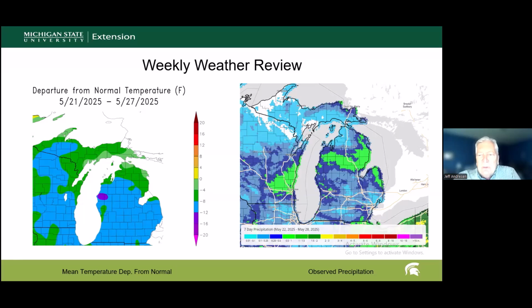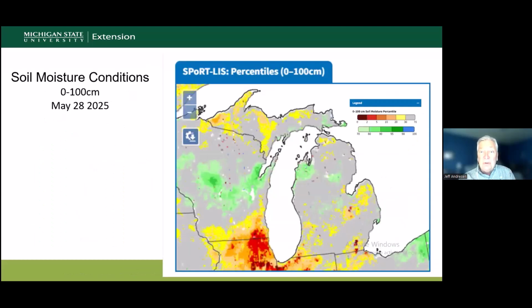On the right-hand side, looking at our precipitation totals, they varied widely. With that upper air setup, and especially with the weather system early in the week, that's what most of the precipitable water you see here is from. We did see much of the state with at least half an inch, in some cases more than 1 inch, especially as you can see in the green for portions of northern lower and western lower Michigan. That contrasted with areas in the north, especially the western UP, where we basically went dry for the whole week again. I'll show you one of the impacts of that in a moment. It depended on location and where you were in the state, but certainly cooler than normal.